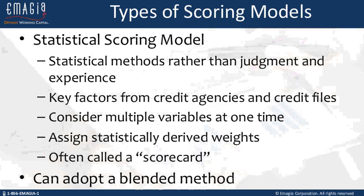We use credit agencies and files. We pull from various sources at one time. It could be a third-party credit reporting agency. It could be a ratio from a financial scorecard. And then we assign weights to each of these things.